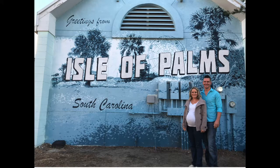And our personal favorite, Isle of Palms. Isle of Palms for us is away from the hustle and bustle of the vacation spots like Myrtle Beach. Little more low-key, little more relaxed area, but still a beautiful beach.